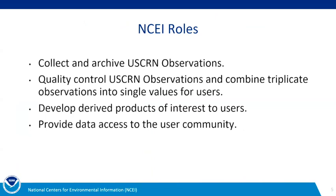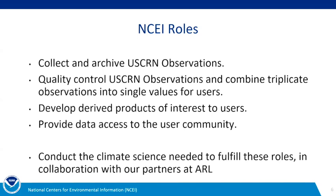So our role at NCEI, but by the way, the network is owned by the Atmospheric Resources Lab, Atmospheric Turbulence and Diffusion Division. That's part of OAR. But our role at NCEI is to collect and archive the data, quality control it, derive products for users, and provide data access to the community, and also do the science necessary to fulfill those roles. And I'm the lead climate scientist for the USCRN.